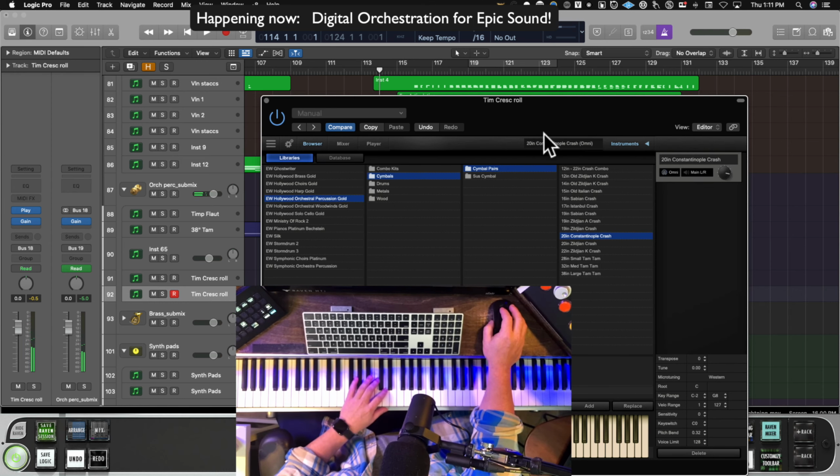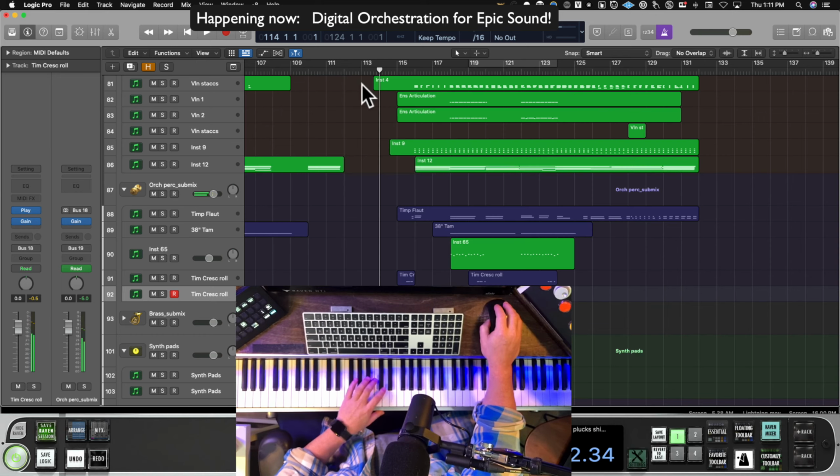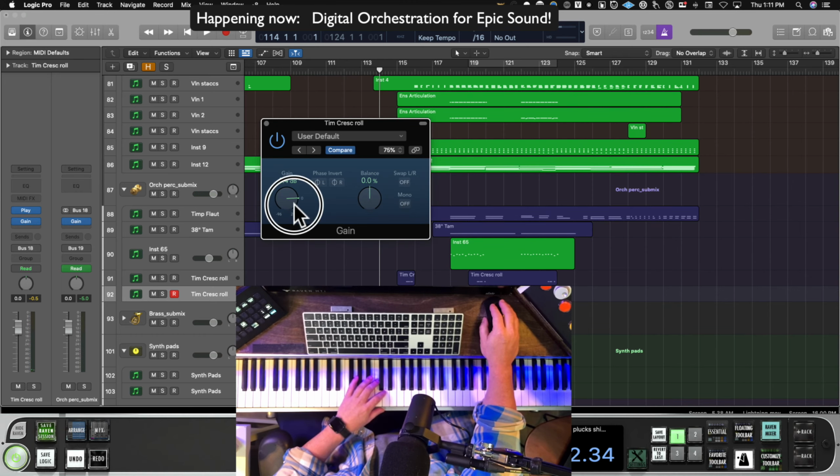So this Constantinople crash works well with the 22-inch Zildjian crash. So let's start with this one. I'm going to turn it down before we deafen everybody.